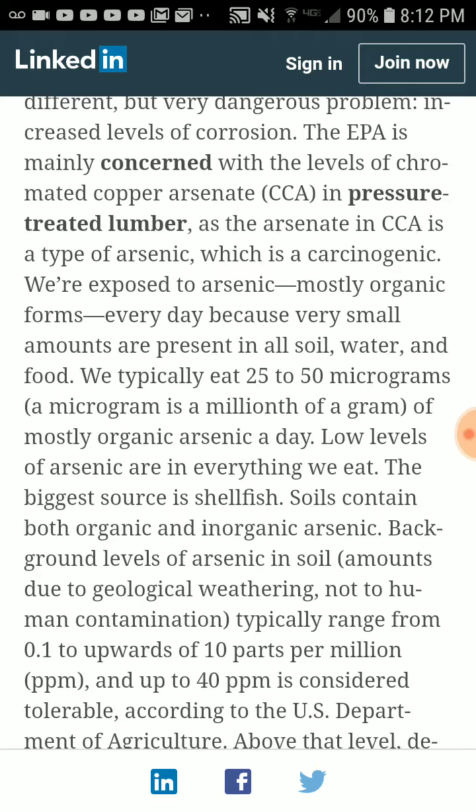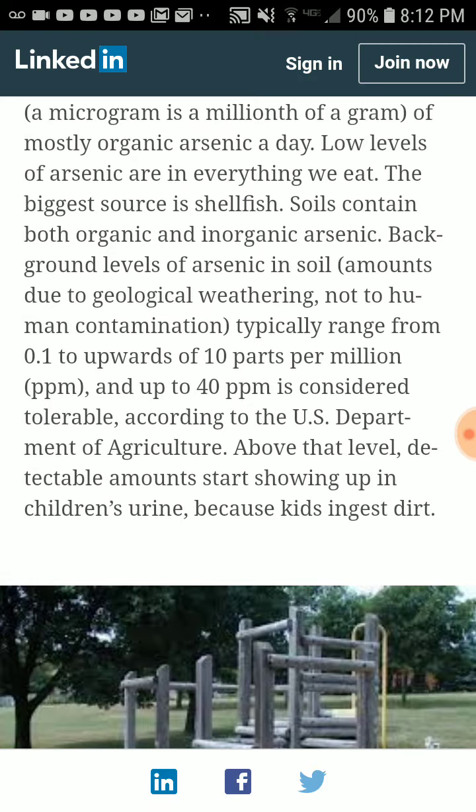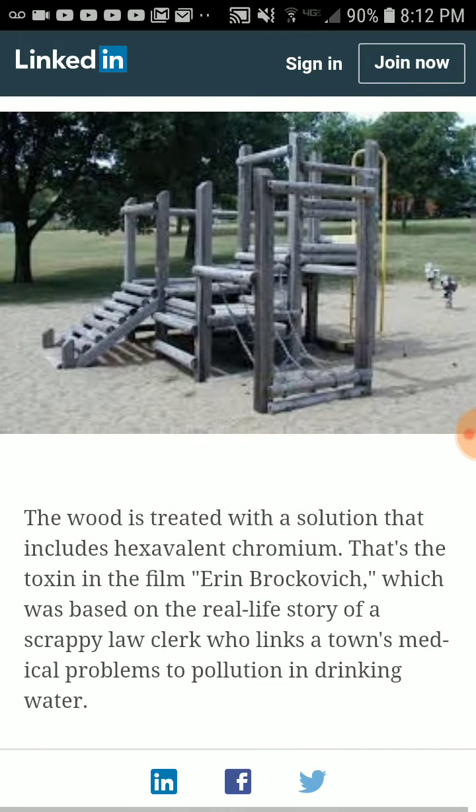Soils contain both organic and inorganic arsenic. Background levels of arsenic in soil, due to geological weathering, not to human contamination, typically range from 0.1 to upwards of 10 parts per million, ppm, and up to 40 ppm, which is considered tolerable according to the U.S. Department of Agriculture. Above that level, detectable amounts start showing up in children's urine because kids ingest dirt.